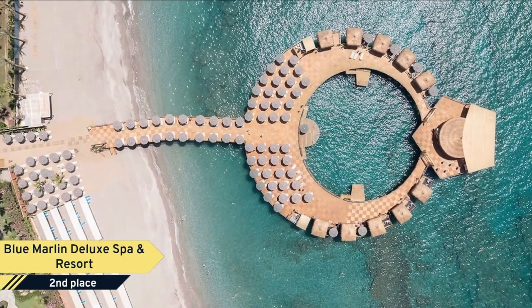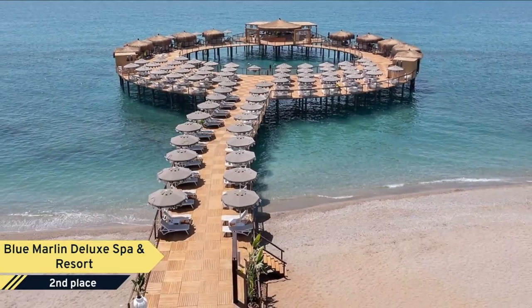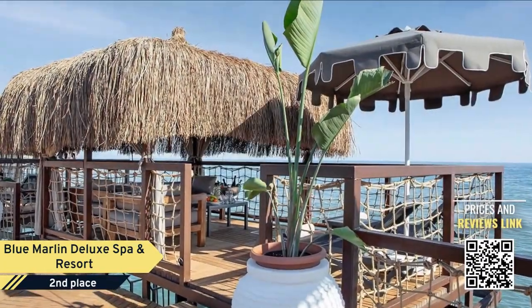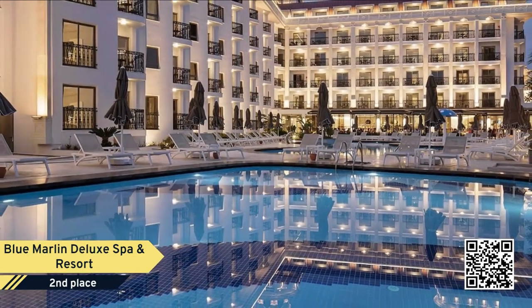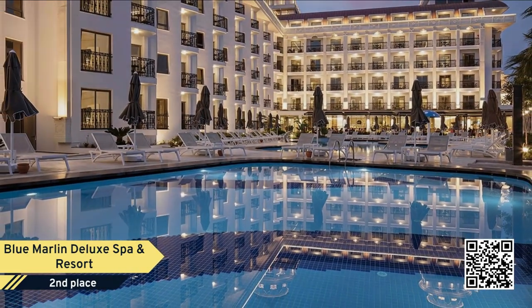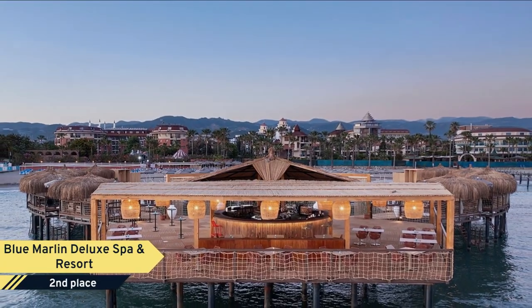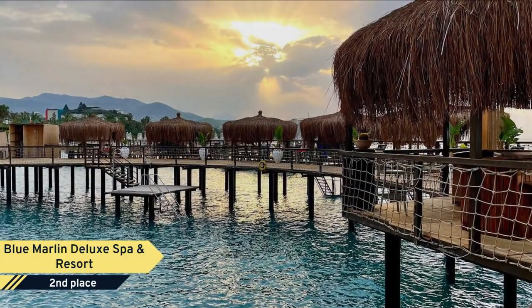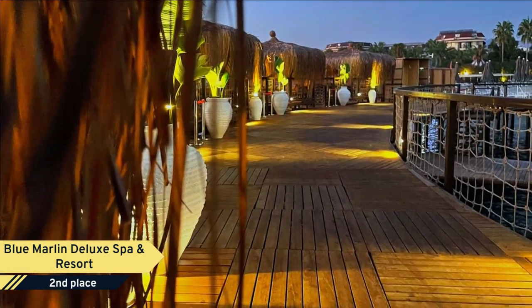Number 2. Blue Marlin Deluxe Spa and Resort. Facing the beachfront, Blue Marlin Deluxe Spa and Resort offers 5-star accommodation in Konakli and has a fitness center, terrace, and bar. With free Wi-Fi, this 5-star hotel offers room service and a 24-hour front desk. The hotel features an outdoor swimming pool, indoor pool, evening entertainment, and a kids' club.